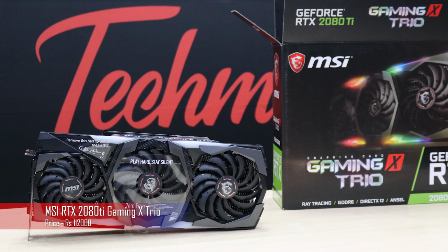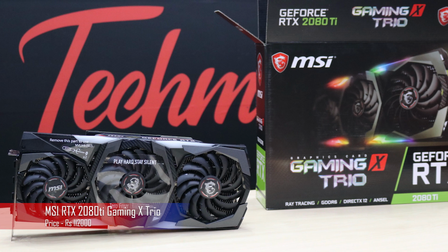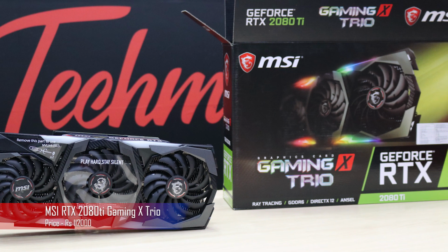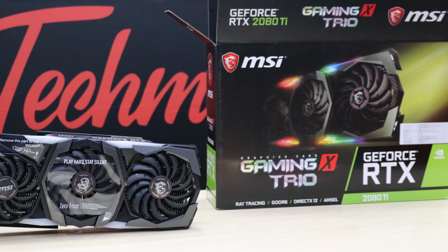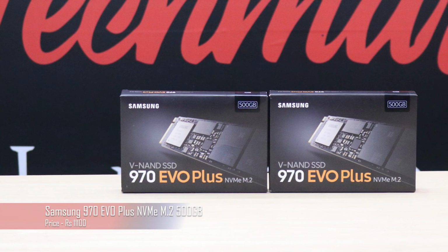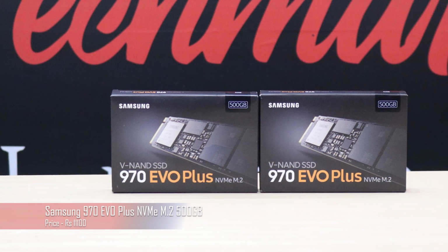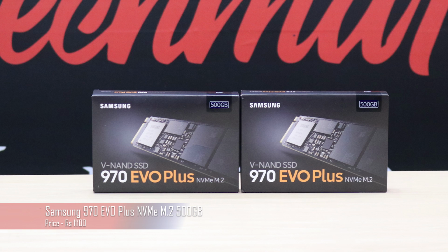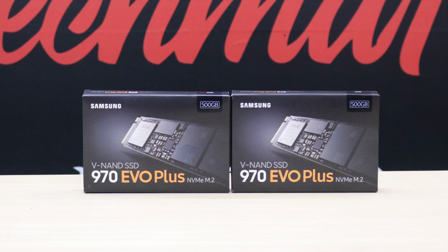For the graphic card, we have got the best graphic card available in the market, MSI RTX 2080 Ti Gaming X Trio, available for 1,12,000 rupees. And for the SSD, we're gonna install Samsung 970 EVO Plus. This is NVMe M.2 500GB each, available for 11,100 each.